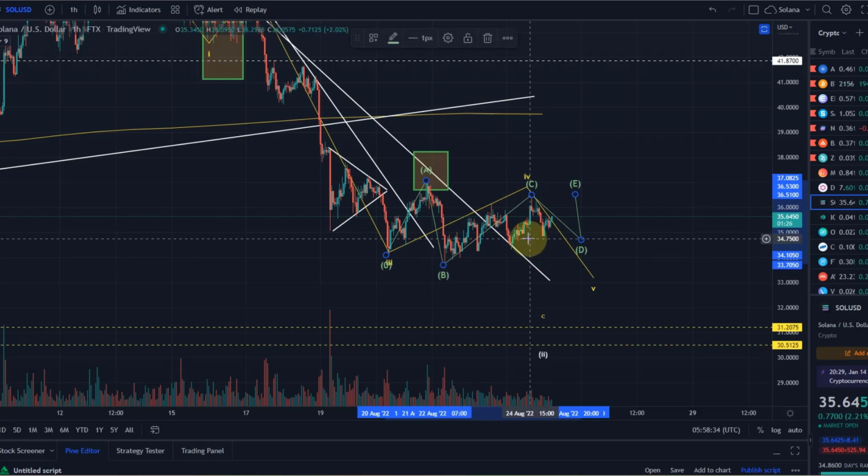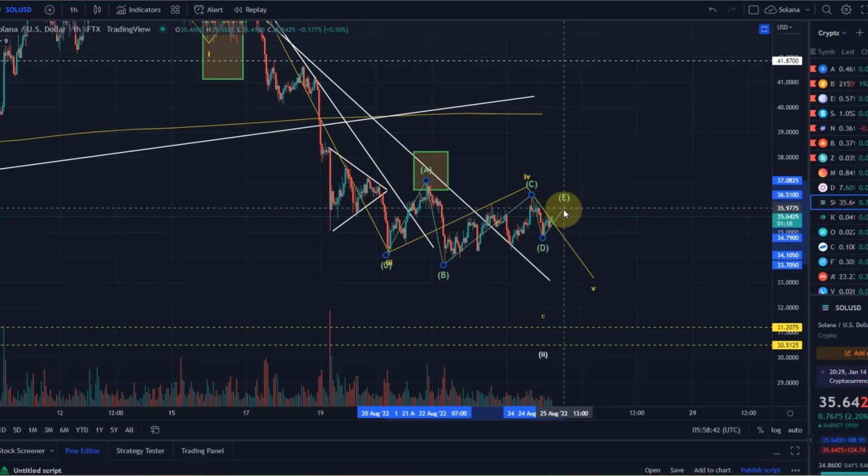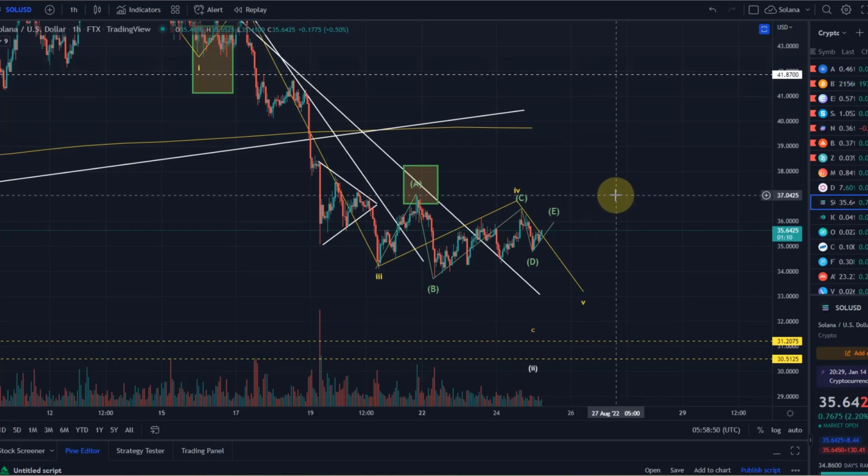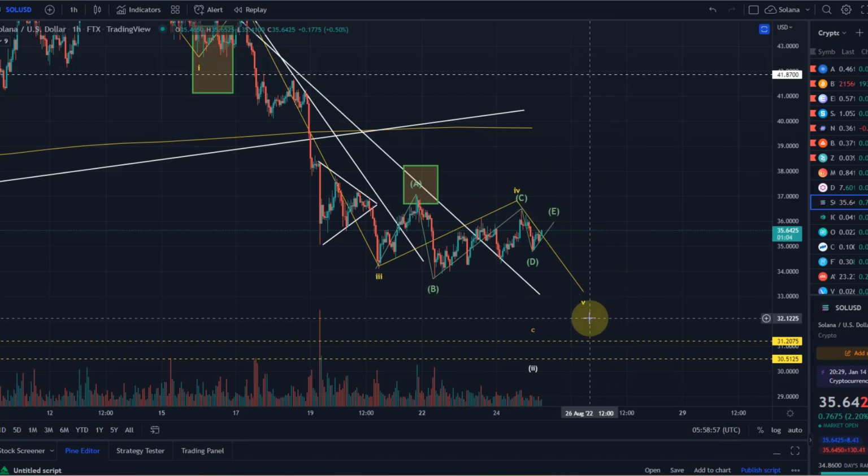Normally in a triangle, one wave is the more complex wave. And to be honest, very often it is the wave C. So in that scenario, that could be the wave D, and we could already be in the wave E. Any upside in this current wave count of the triangle needs to stay below $36.41. To be honest, as long as we stay below $37, we have to expect further downside here.